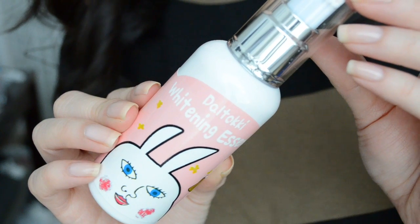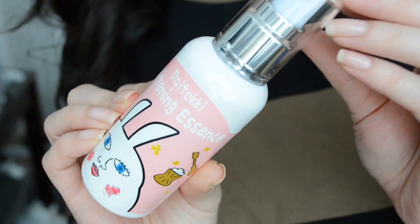So yeah, I guess you can use this in different ways. You can mix this with your moisturizer, you can mix it with your foundation or a BB cream. And it looks like a really interesting bottle. The character on there, I don't really know what to make of it. It looks like possibly a rabbit. I'm not really sure, but it's a whitening essence. Let's give this a try.